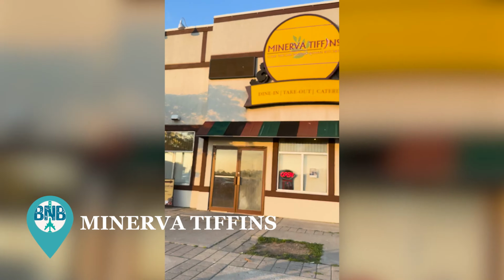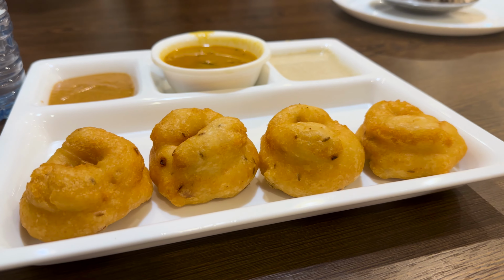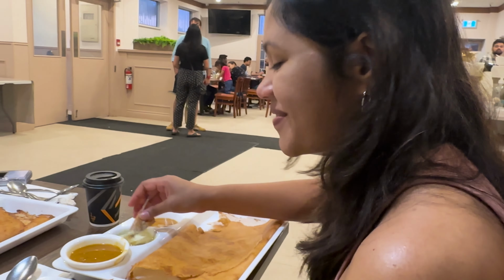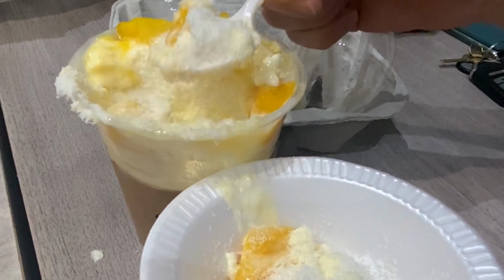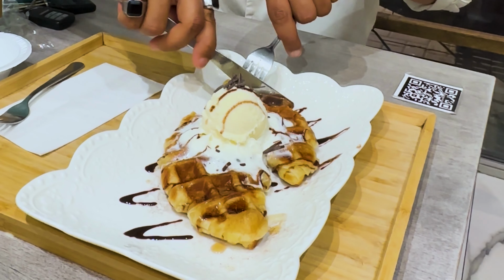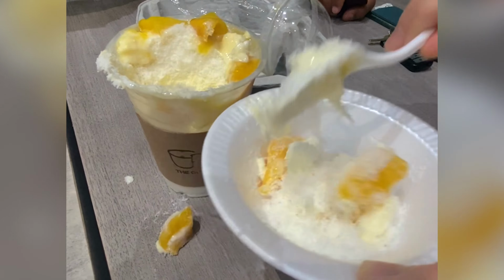First up was Minerva Tiffins, a South Indian restaurant where we got multiple types of dosas and some of the fluffiest vadas I've ever had in North America. It was the perfect food to conclude our long day, and it made my South Indian heart very happy. While dinner was filling, we still had room for a mind-blowing dessert at The Cups. Between the shaved ice with mango and the maple waffle with ice cream, our hearts and stomachs were full by the end of the day. The Cups had a few locations scattered around the city, so if you see one in your travels, prepare for the goodness. We slept really well that night.